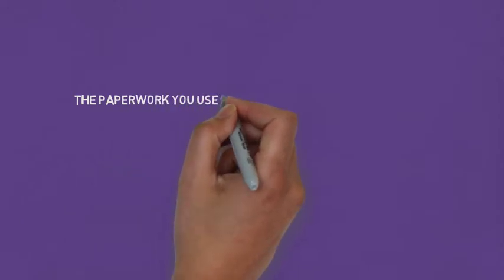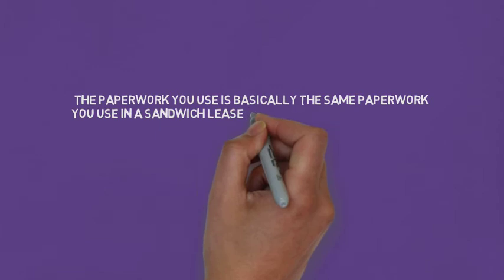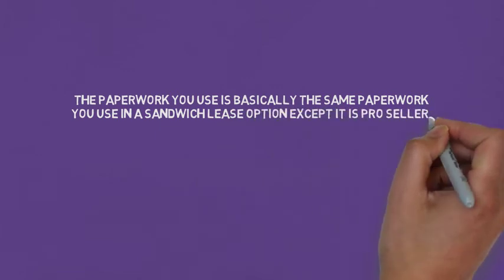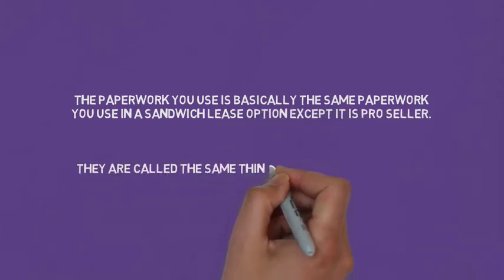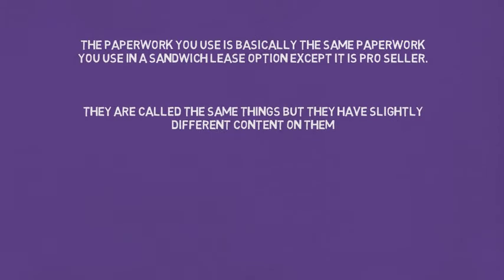Basically the same paperwork we use with the seller on a sandwich lease option. It's exactly the same paperwork, except that it's pro-seller. Okay, they're called the same things, they just have a little bit different content on them. And with, of course, the rental agreement, if they have a pet, then we use a pet agreement.